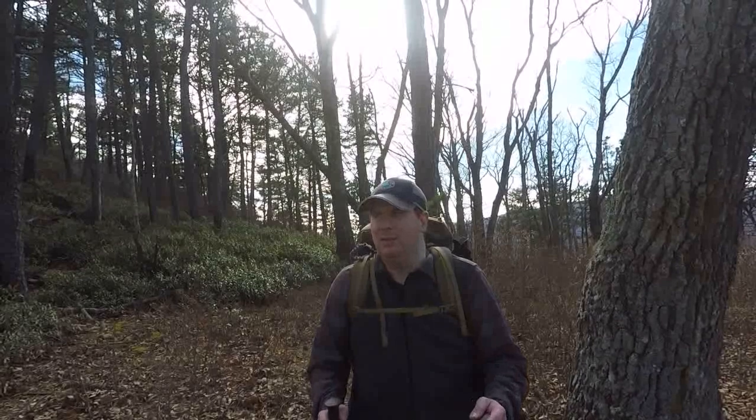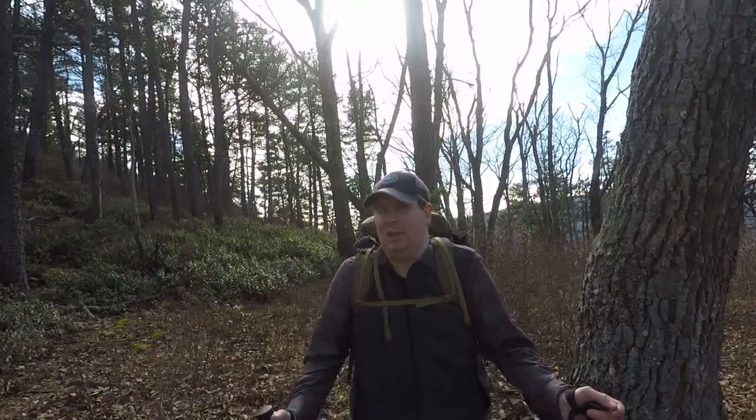Although there is a spot for a very small tent, it doesn't look like it's been used in quite some time. So we're a little bit worried about the campsite that we've selected, which is at the end of the Hone Quarry Mountain Trail, where it connects to the Heartbreak Trail. So we'll see what it's like.